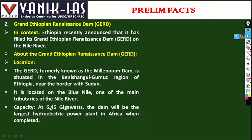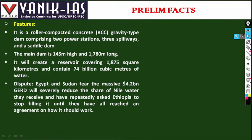With a capacity of 6.45 gigawatts, the dam will be the largest hydropower plant in Africa when completed. It is a roller-compacted concrete gravity type dam comprising two power stations, three spillways, and a saddle dam.